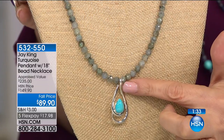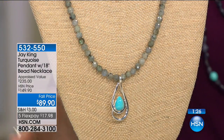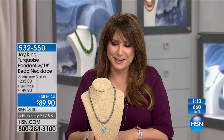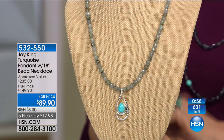It's $89. Crazy. I know the hour's almost over, but the pendant alone for $89 would be really, really choice. The necklace alone for $89 would be pretty darn amazing. So we put them both together and it's still $89 for the combo, and it's still on the 5 flex payment. If you're thinking, I'm going to wear that pendant with a silver wire on my liquid silver, very cool, and I'm going to wear the labradorite by itself. I can't believe that's even available. So definitely while you can, go with it.